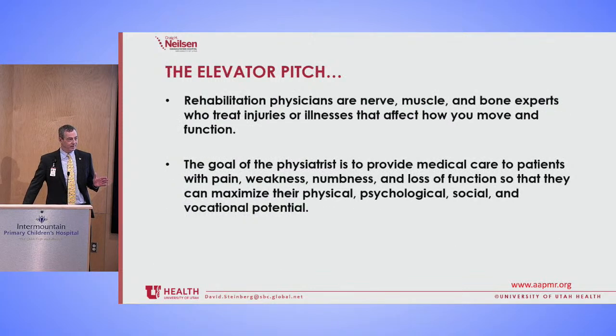You ever been on an elevator and you say, who are you, what do you do? So my first exposure to PM&R, I was reading a book in medical school about specialties, and I read about this. I think I was a first-year medical student. I said, well, I don't know what I want to do when I grow up, but I'm not going to do that. And things change, right?